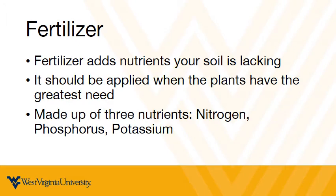Since we just talked about soil nutrients, we'll talk about fertilizer, which is our way to add nutrients to our soil when it's lacking them. Fertilizer is typically applied when the plants have the greatest need for it. So a fertilizer for a crop we're going to plant in the spring should be applied in the spring. That plant's development starts to taper off towards the end of the growing season, so it doesn't really have a need for the fertilizer.